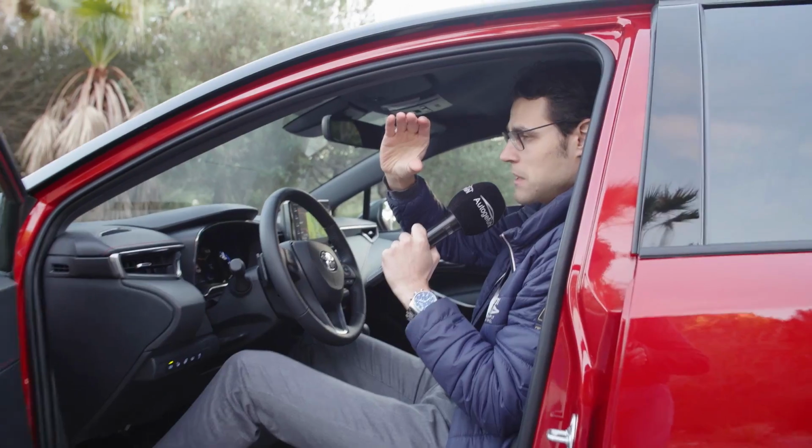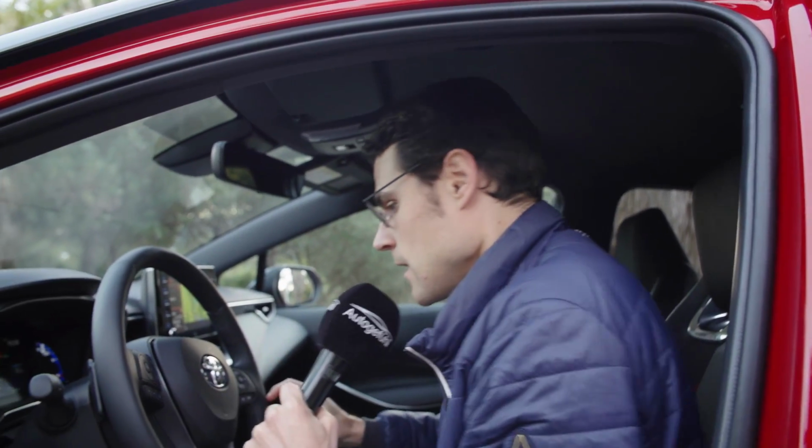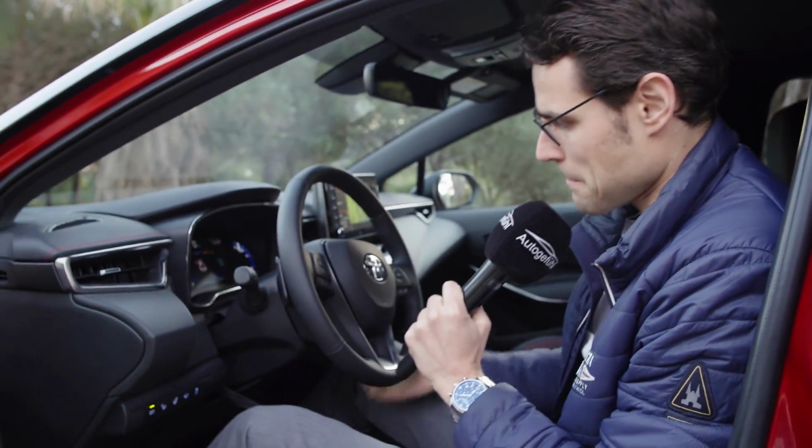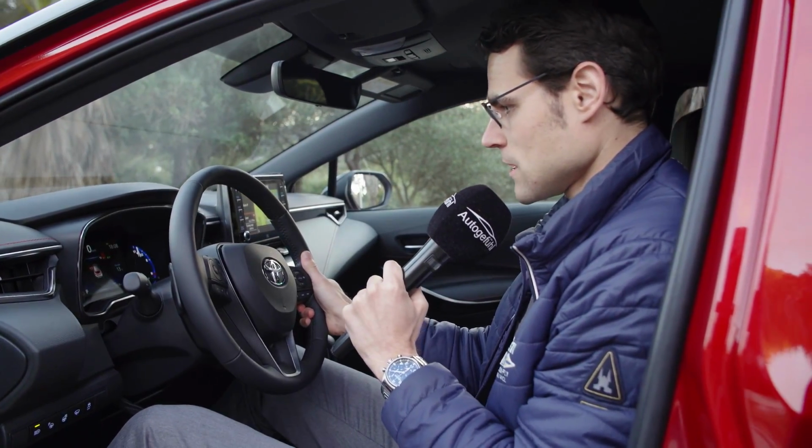Then headroom is really plentiful, that's no problem, also for tall people. No panoramic roof here at the moment though. Steering wheel can be adjusted manually like this. It's also very good and a smooth process.